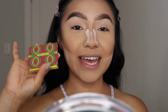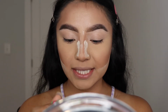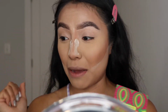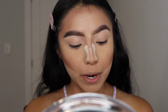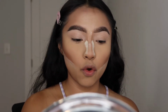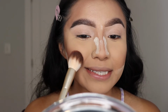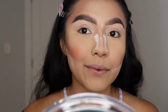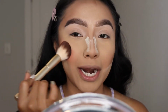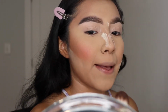So now I'm gonna go ahead and apply this blush right here from Juvia's Place. And this baby, look at this, it's giving me that summer vibe, so I'm all about it. I'm going to grab a clean blush brush and dip it in this baby. I'm going to go smooth because I don't know if it's pigmented or not. I'm just gonna apply it on the apples of my cheeks. Oh wow, this is so pigmented, but I love a pigmented blush. I'm all about a pigmented blush.